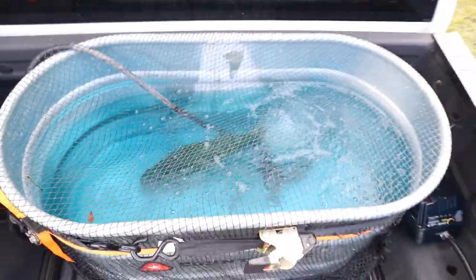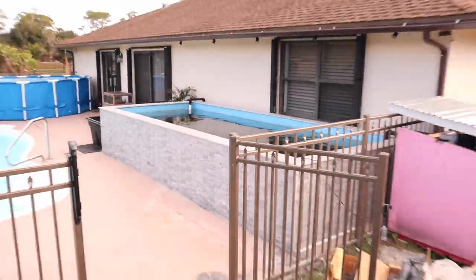All right, we are home. Oh, that bass is looking thick. And we got a turtle. Look at the turtle. Hey, bud. There he goes. And a couple catfish. They all lived, literally. We are here at the farm. There's the pond that he's about to go into.